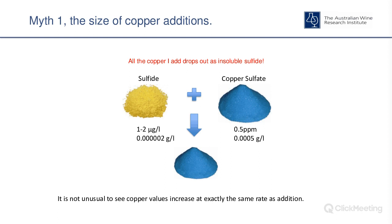So myth number one: we tend to think of it as, we add copper sulfate to sulfide wines. I can't do a picture of a clear odorless gas, so you'll have to settle for sulfur as the representative here. And it all binds up and adds up.